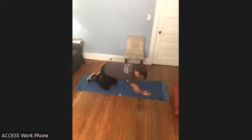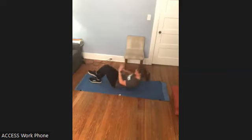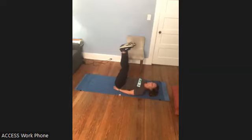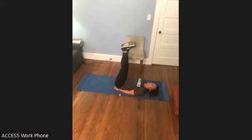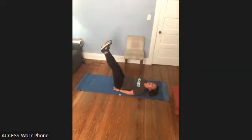Excellent. I'm going to flip right on over and get ready for those leg lifts. Try to keep your low back on the ground if you're doing these on the ground. And like I said, lower your legs. The farthest I want you to go is 45 degrees and then come back up. If you can't get all the way to 45, that's fine. Go as far as you can and still maintain pressing that low back into the ground.